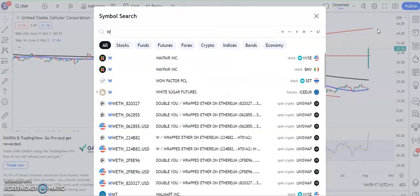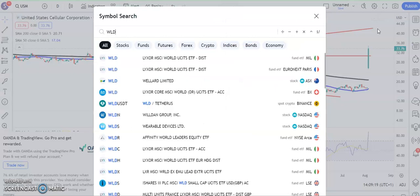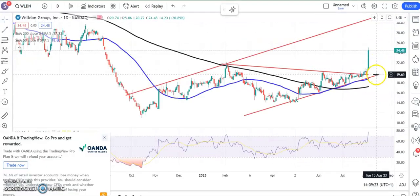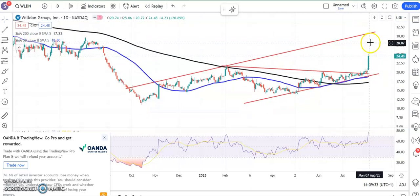Finishing off with the final new name, because it's the final stock, Wilden Group, and here a normal push through resistance, but a pretty strong one. The resistance in question was around the $21.80 level, and above that looking for the shares to hit the top of that rising trend channel from September last year, as high as $31 by the end of this month. But the key here is holding above that $21.80, $22 zone in the meantime.